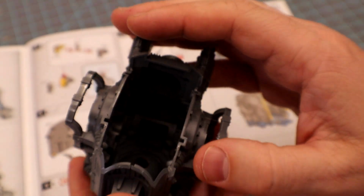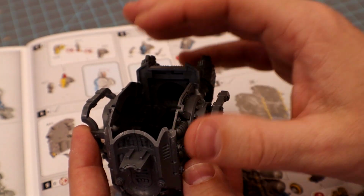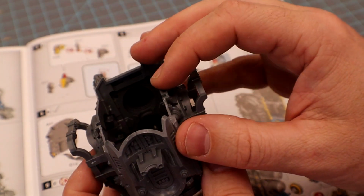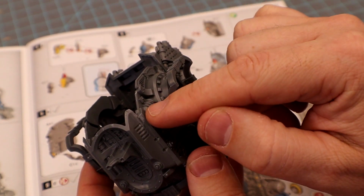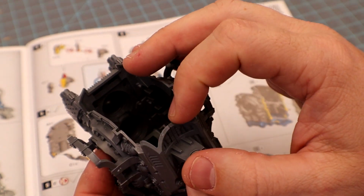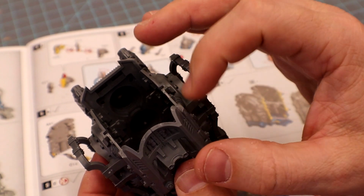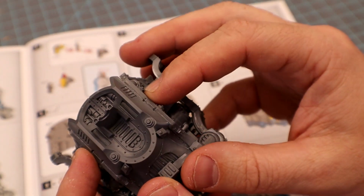And that will allow our top armor piece to drop on position and sit just the way we want. I've already tested that. If you don't do that, this will end up, I don't want to say out of square, but definitely out of position in relationship to these side parts, and you'll have fit issues. So even though it implies this is easy to install, it's really not.